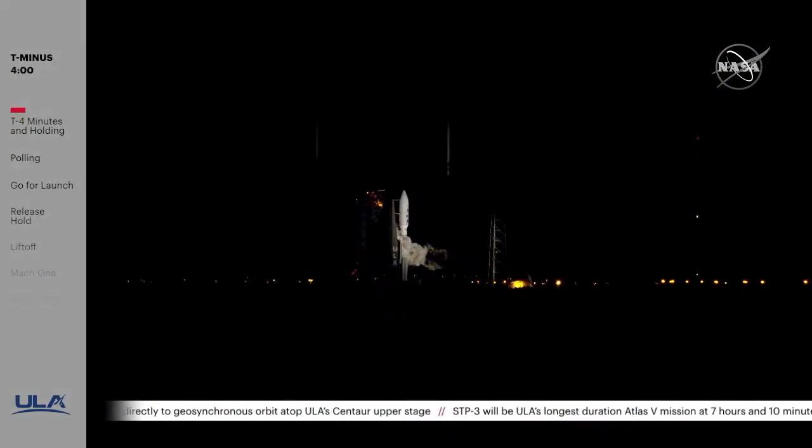This is Atlas Mission Control. The countdown is still holding at T-minus 4 minutes while the launch team awaits high altitude wind data. Today's available launch window, which is determined by orbital requirements of the STP-3 payloads, remains open through 6:04 a.m. Eastern Time for the Atlas V rocket to launch from Cape Canaveral Space Force Station in Florida.